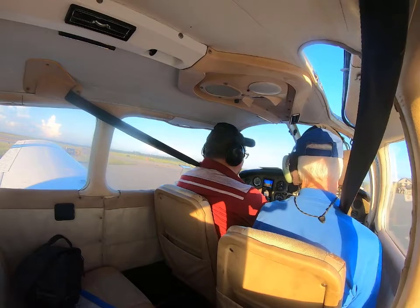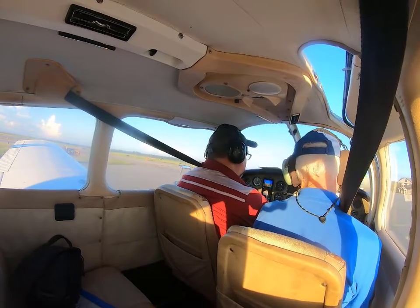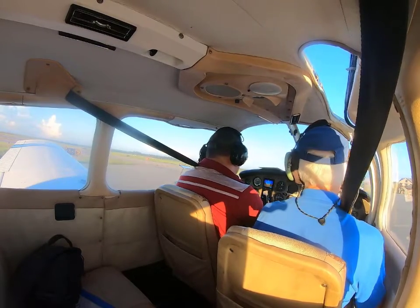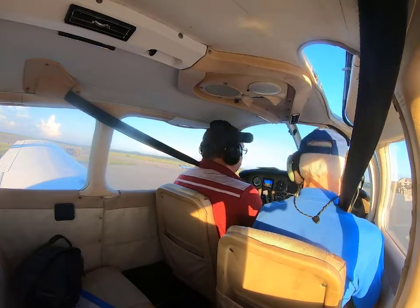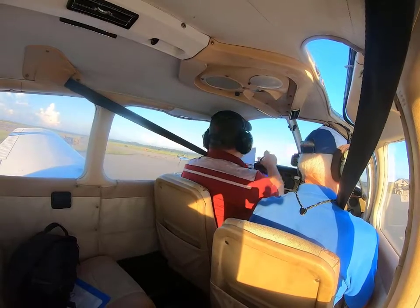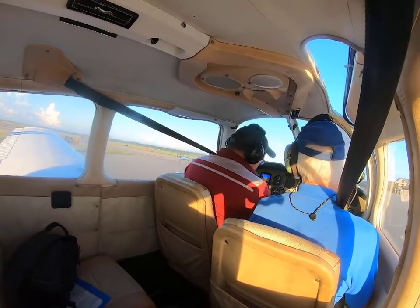And we have Kilo. 55 Sierra, runway 36 via Bravo 8 Bravo. Runway 36 via Bravo 8 Bravo, 55 Sierra. All right. Clear to the right, clear to the left. These brakes.